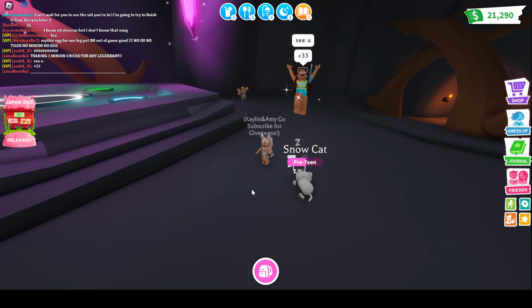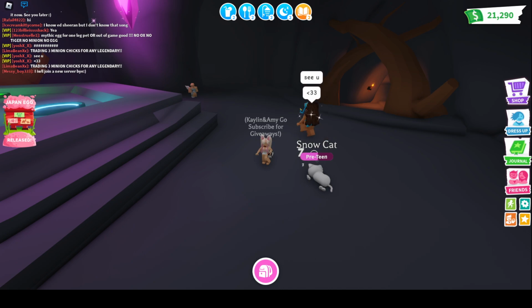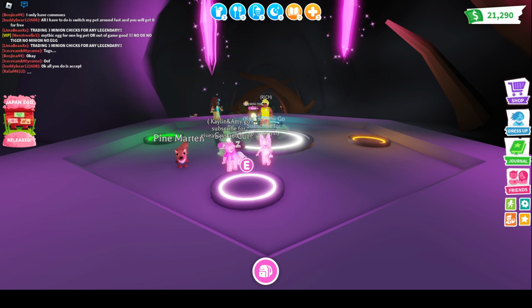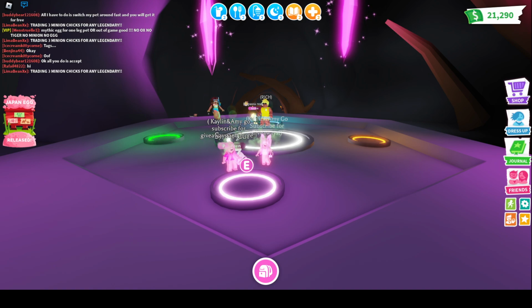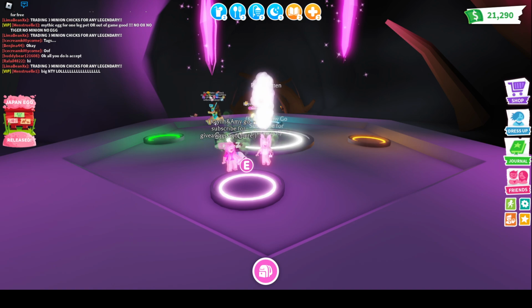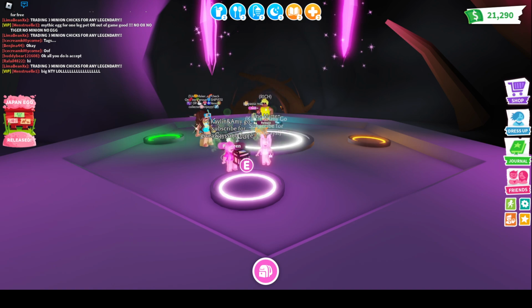So we have another neon to make, you guys, and we have another RGB box to claim. So let's go. Okay, this time, you guys, we are making a neon Pine Marten. So yes, I'm working on my third Mega that I have made. So let's go ahead and get it. There's our Mega, our neon Pine Marten, and we're claiming an RGB box.